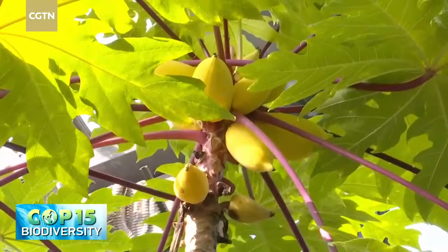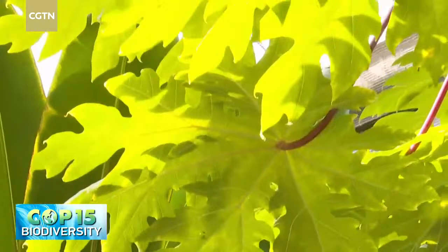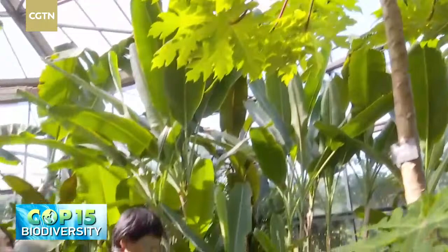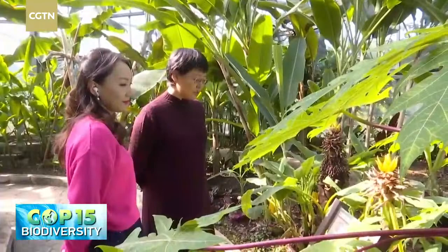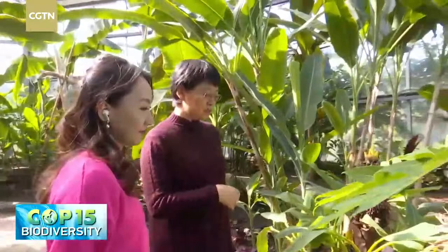Very cool. And the leaf stem has a purple color. Right. Yeah. This is different from the regular papaya. Where is this from? Also from Yunnan. This is a very special flower. Right now we categorize this as a flower species. Its native habitat is Yunnan. The distribution area is Yunnan, Guangdong, Guangxi, these regions.